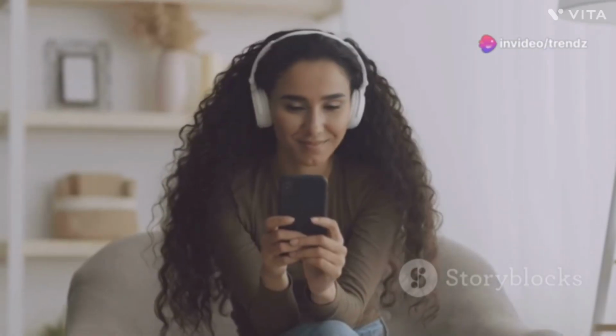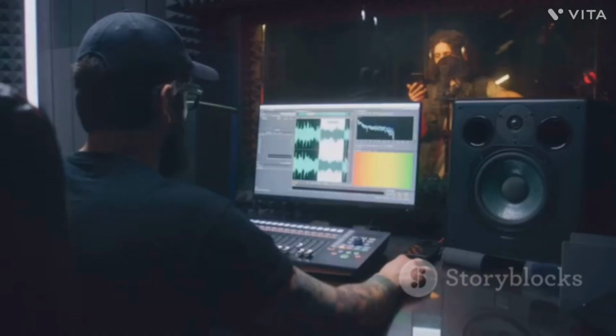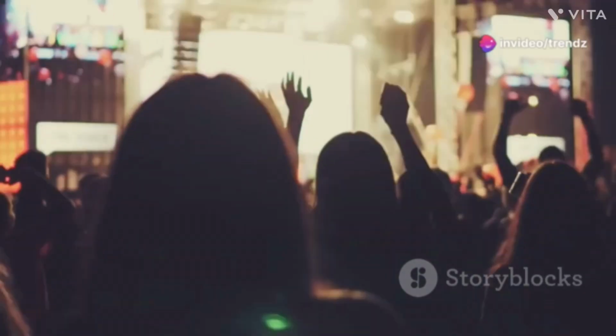It's what they take home and add to their playlists. It's what they blast in their car and share with their friends. When you're thinking about releasing music, make sure you're putting out full track audio. Don't shortchange yourself or your listeners. Give them the full experience.